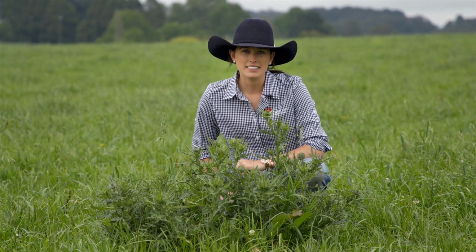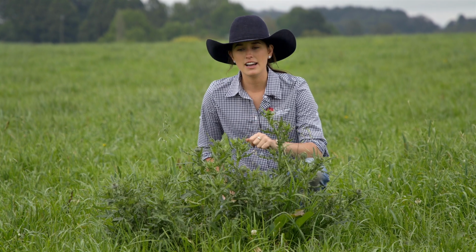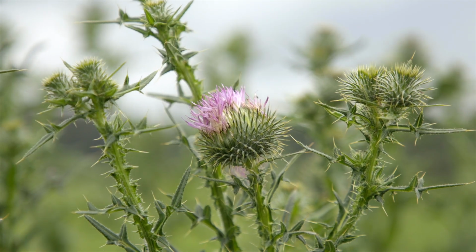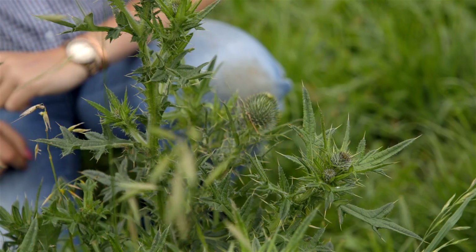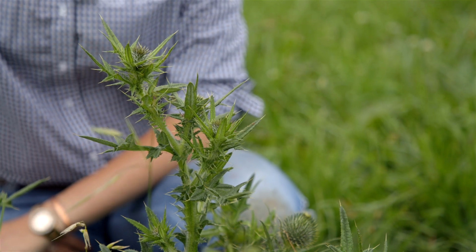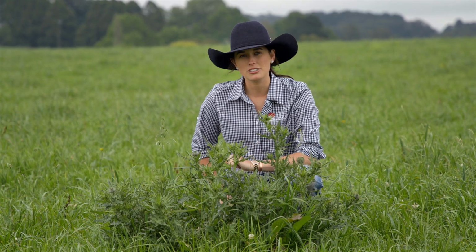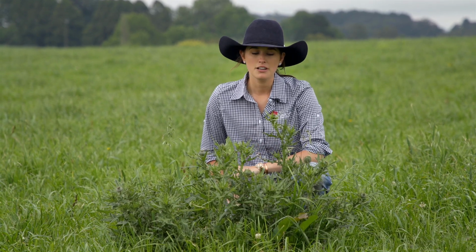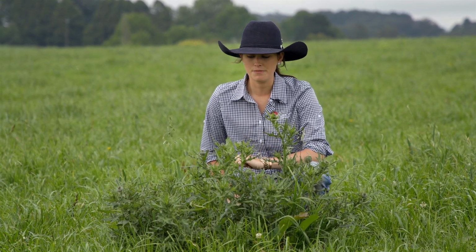This here is a spear thistle. Dark green in colour, can get up to 1.5 metres tall when mature, and has a bright purple flower. This one here hasn't flowered yet, however it's pretty close with these little buds. For that, it's a great time to graze this paddock, remove the cattle and slash before this becomes reproductive.